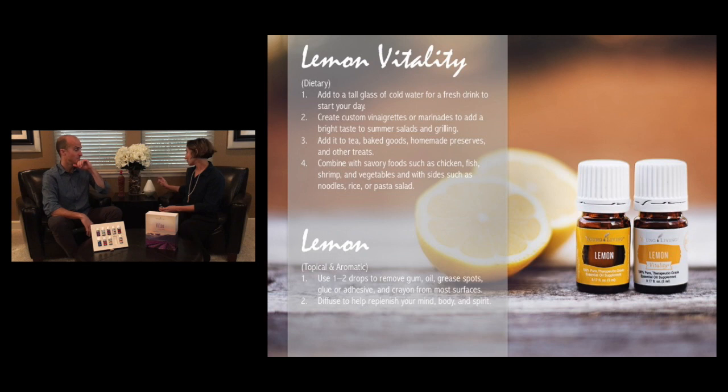And then the last use for lemon is just putting it in the diffuser. It has a really uplifting scent. So if you want to feel more energized for the day, I'd say lemon is definitely a go-to. I've actually been rotating lemon oil into my deodorant routine. So sometimes I'll use lavender, other times I'll use lemon. And I love the way it makes me smell, and it works as well.